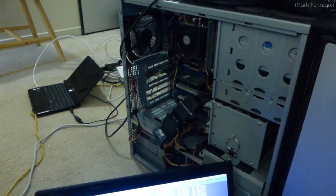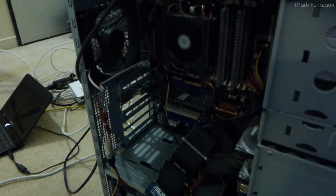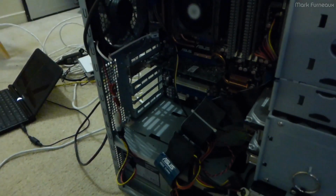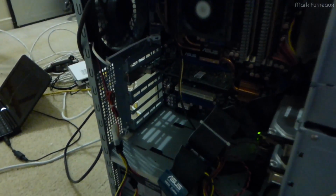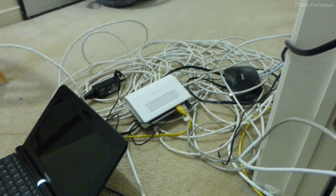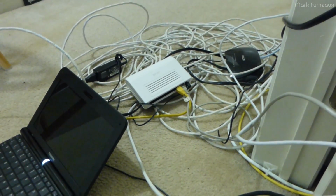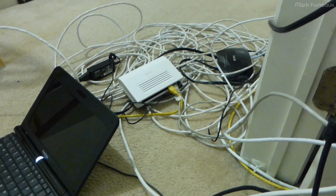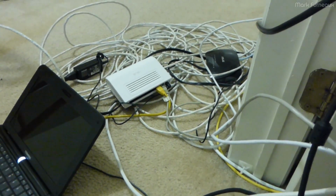So this is my test setup. I've just got my everything test rig here, just a quad-core AMD machine, and I've ripped out all the NICs and put in the new one that I just received. Put that in there, and I've connected it up in the most ghetto fashion possible. I've just got a couple switches, and I've utilized a couple computers and laptops throughout the house that I can safely take off the network. And I've used them for this testing purpose.